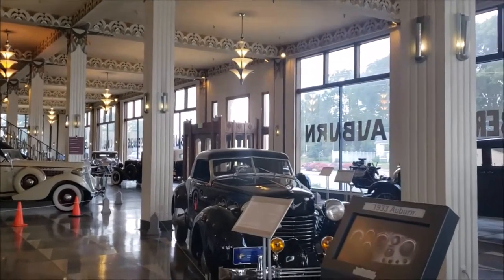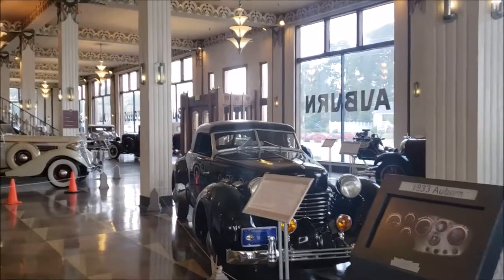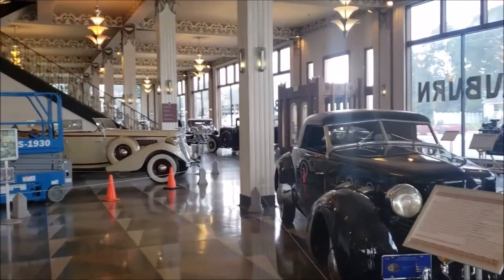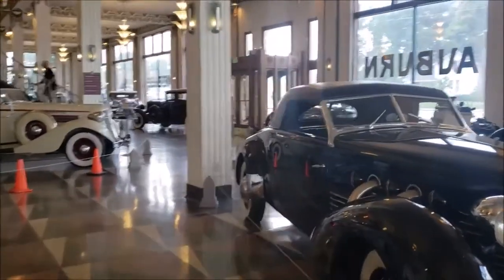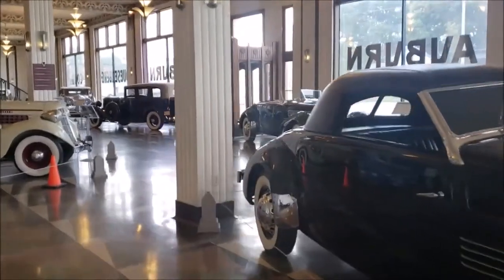And you can see that both the Auburns and the Duesenbergs were here in this showroom. And I'm so glad that we went to the National Auto and Truck Museum first, because we got to see where they were manufactured, and then they were brought over here to the showroom.